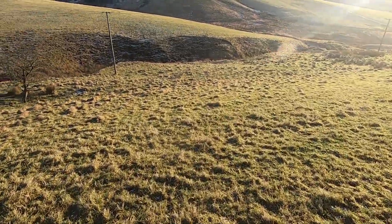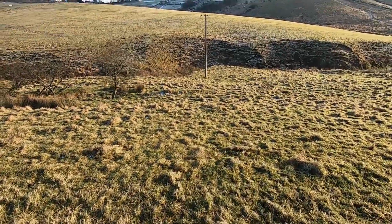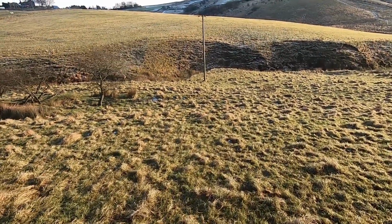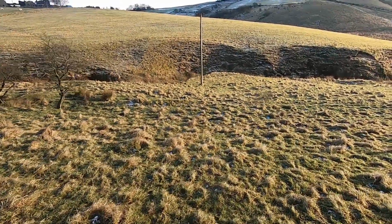Right now I wouldn't mind a bit of the famous grouse. That'd be nice, wouldn't it? That'd warm the cockles up, wouldn't it? There it is, bobbing along. Actually quite a lot of grouse around here, to be fair.